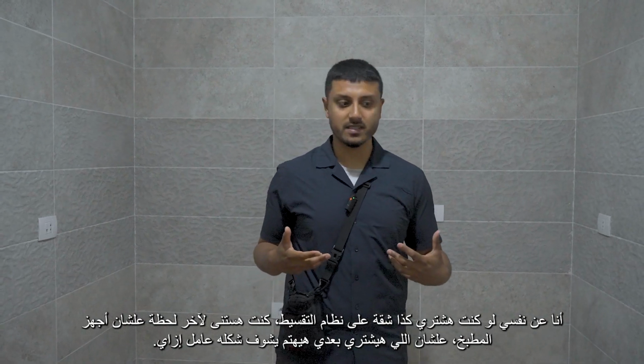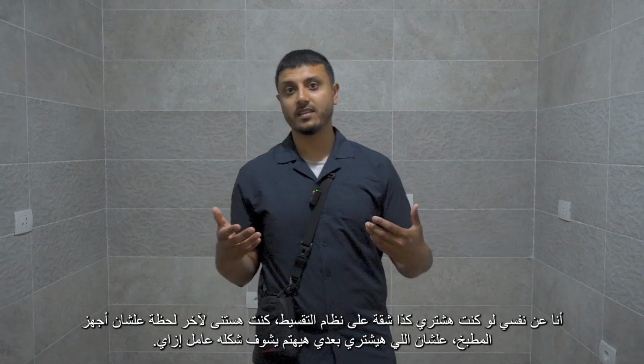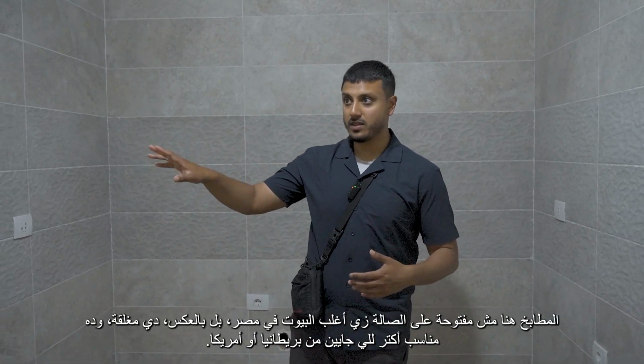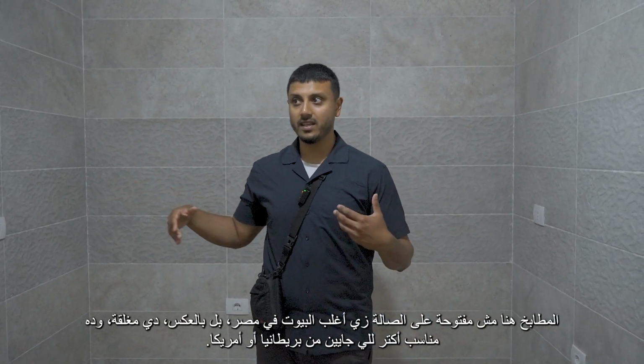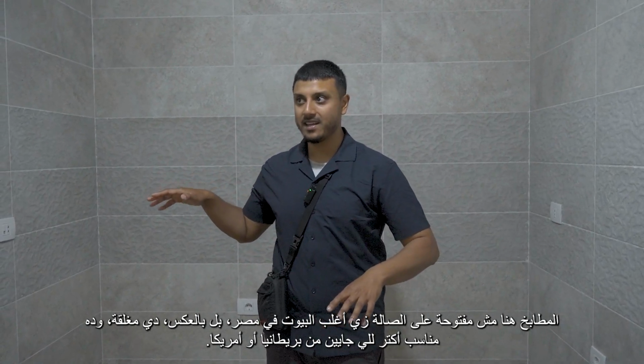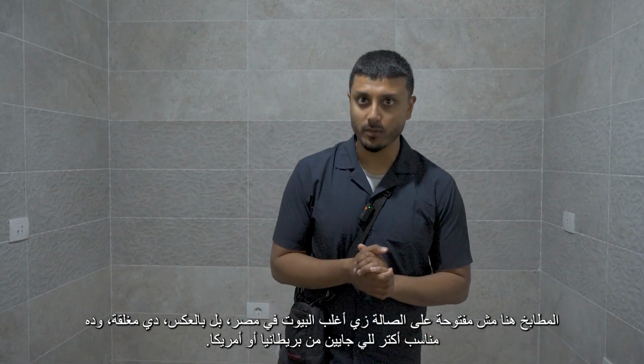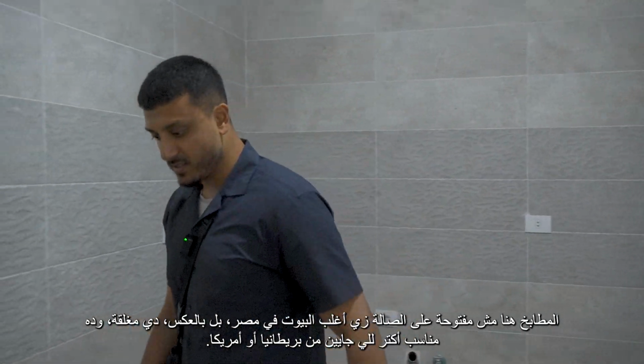because whoever takes your apartment will most likely want to see how the kitchen looks, because a lot of the kitchens here in Egypt are actually open plan. So this is quite different to the Egyptian style of living. Most Egyptian people have open plan kitchens, whilst this is quite convenient for people from the UK and US because it's closed. Yeah, let's continue through.